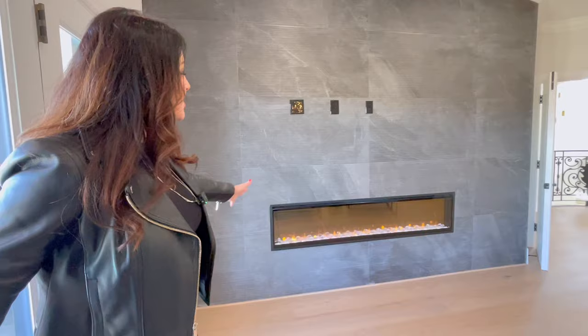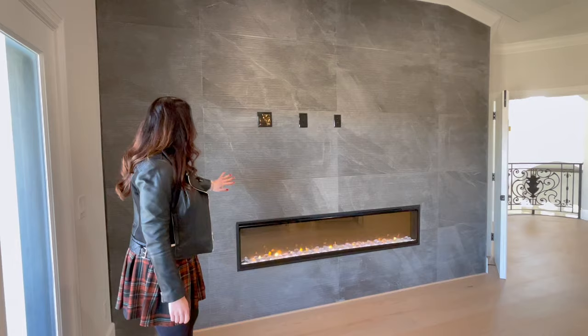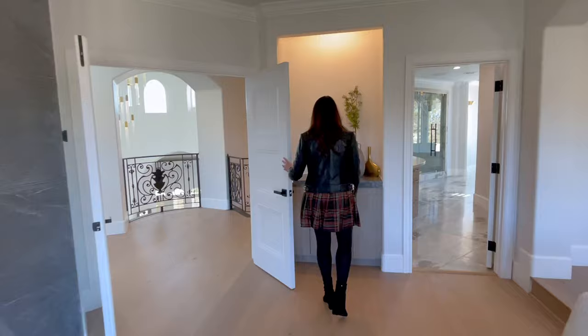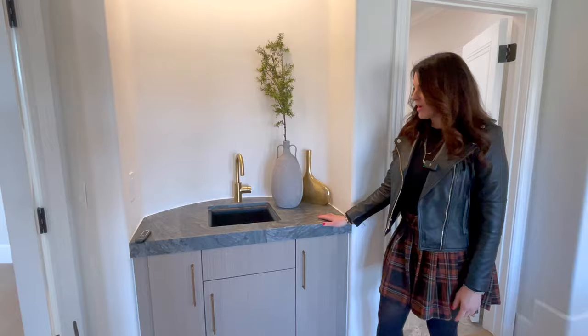Have another 72-inch linear fireplace, again, that does both cool and heat with the tile accent that actually has some texture on it. So that's a lovely feature. You actually have another little wet bar area up here. So that's really nice. I'd probably put a Keurig or something here and have my morning coffee just ready to go right here. That's a really nice touch.